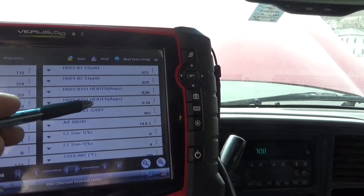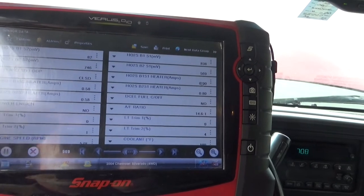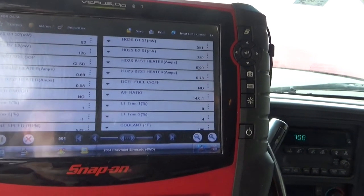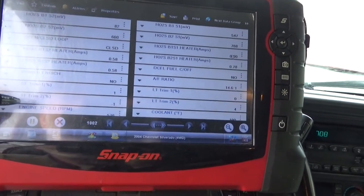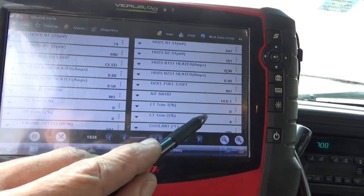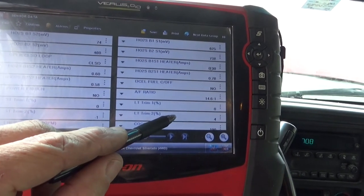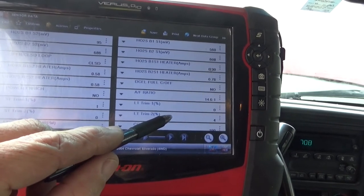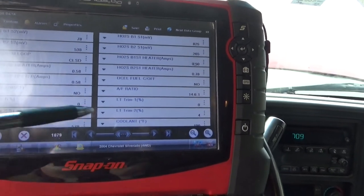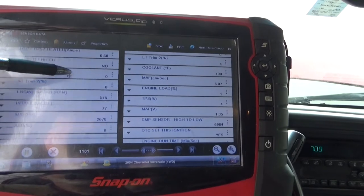Bank two sensor, 1.78. Air fuel ratio, 14.6:1. Pretty close. Fuel trims, 0, 1, minus 1, 0, 4. Long term's a little off. That's still acceptable though, no matter how you look at it. Coolant 190.